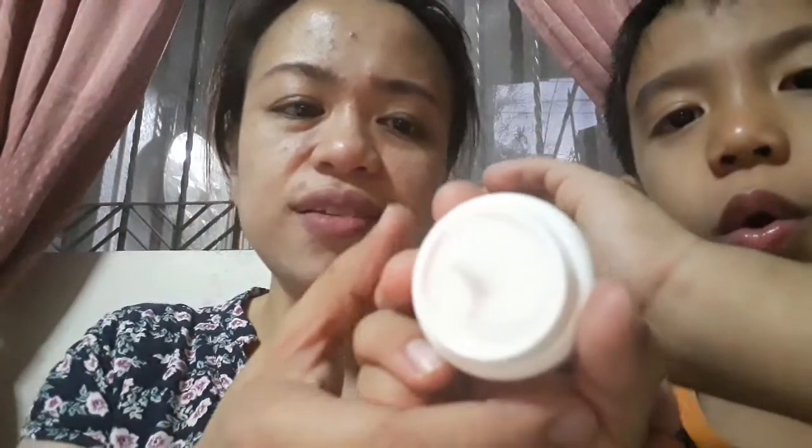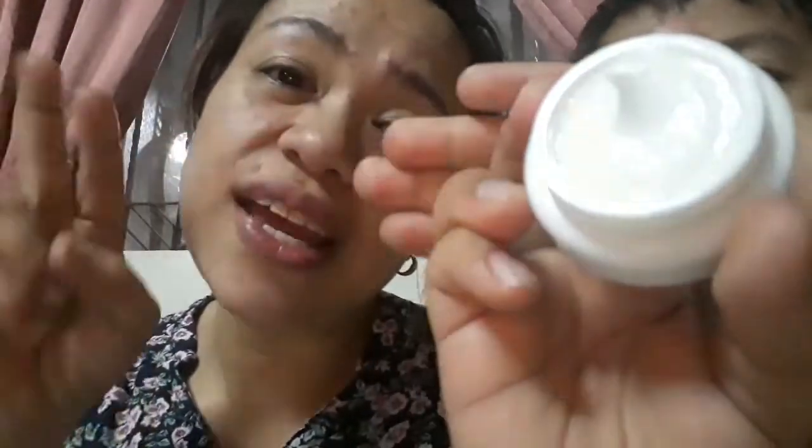Ayan. Puti lang siya. Anti-aging. Okay, yun lang. So, I'm gonna use this for 2 weeks and I'll tell you what the result will be. Abangan.